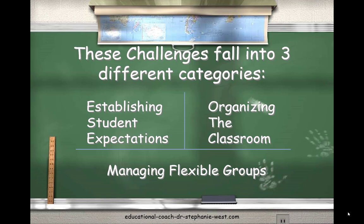Now, classroom management challenges fall into three different categories, and these are the three categories we're going to talk about today. One, establishing student expectations right from the get-go. What do you expect your students to do when they come into your classroom? Two, organize the classroom. How is it organized? How does it feel? Again, match that to your personality. Three, managing flexible groups. Collaborative working is the way it goes. It's when kids work together that they learn the most, when they're engaged in the discussions, when they're actively taking part in the learning, that they learn the best.